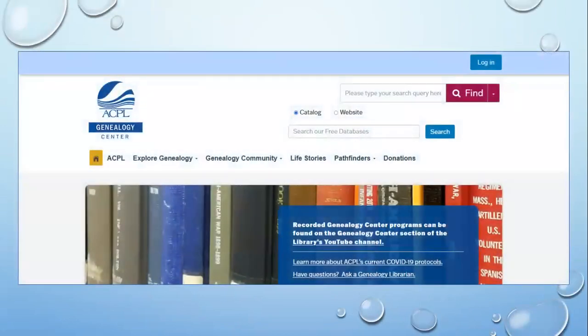So to get started, first thing I want to draw your eye to is in the upper right corner, there is a login button, and this usually confuses people. Well, I'm here to tell you, just ignore that login button. Just completely ignore it. It has nothing to do with the free databases we are going to discuss today. So just ignore that, and we will move on to our actual databases, which you can access by going through the tabs above the picture.